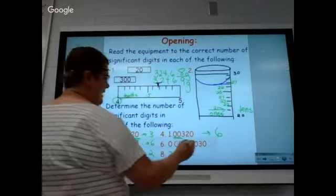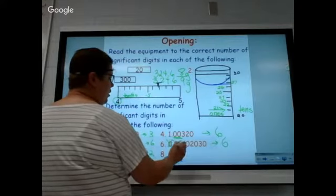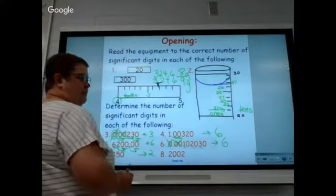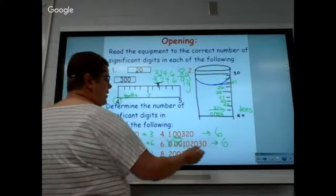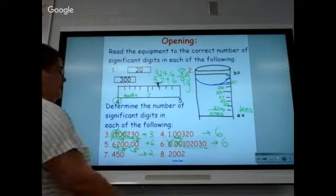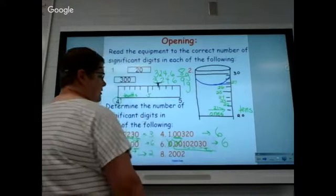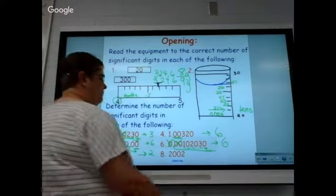There are 6. All right, this is a billboard. These are placeholders. Non-zero, non-zero, non-zero. We got those, right? In between, in between. Those are all significant. Why is this one significant? It's after a non-zero digit and it's after the decimal. So it's behind the decimal and it's behind the non-zero digit. What about number 8? There are 4.